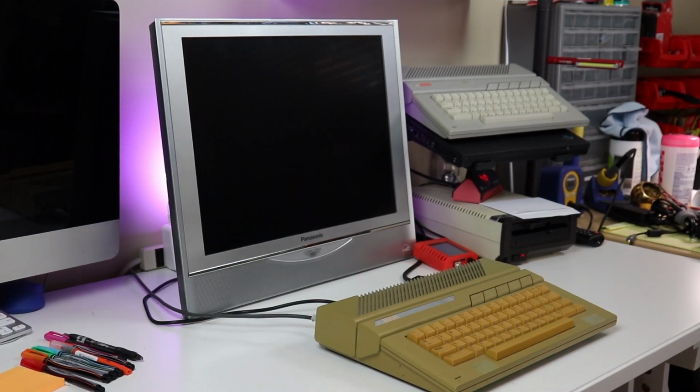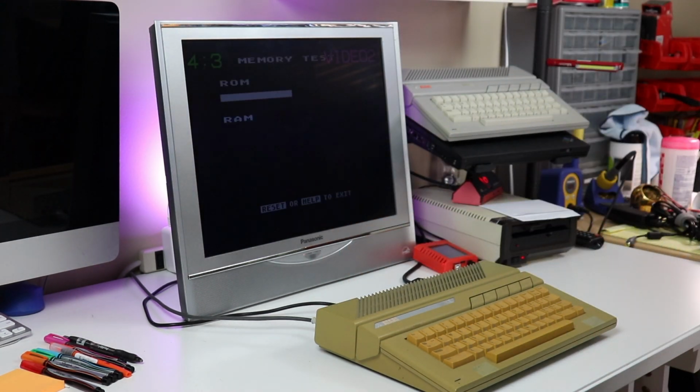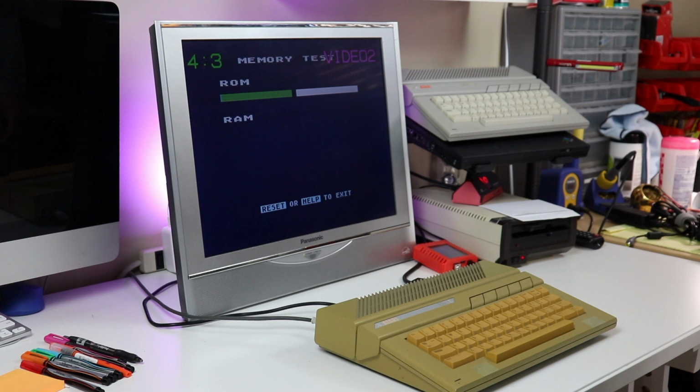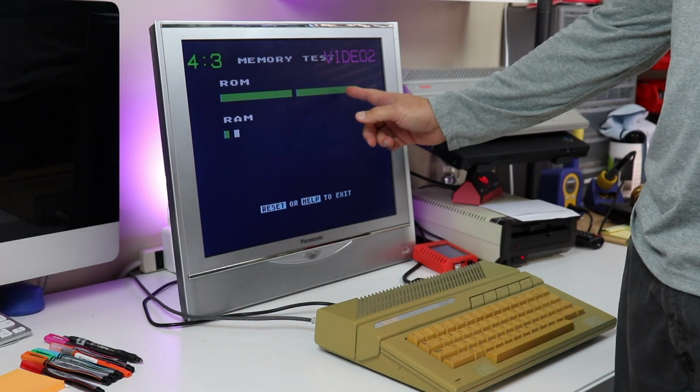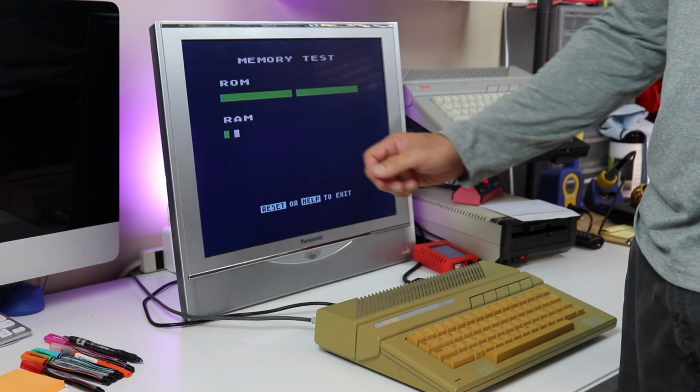So let's go ahead and turn the 130XE on, and the first thing you'll notice as soon as I turn it on is it goes right to the memory self-test. That is a clear indication that there is one or more of the RAM ICs that are bad, and we'll go ahead and let the memory test run to see how many blocks of the RAM are actually bad.